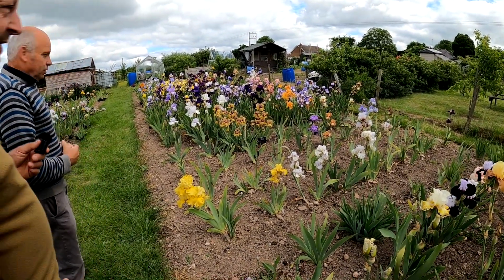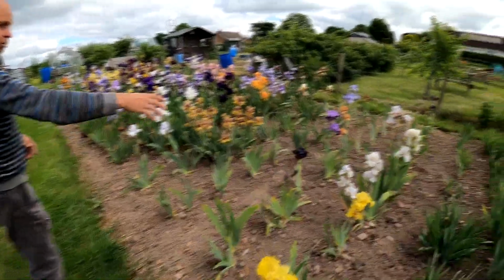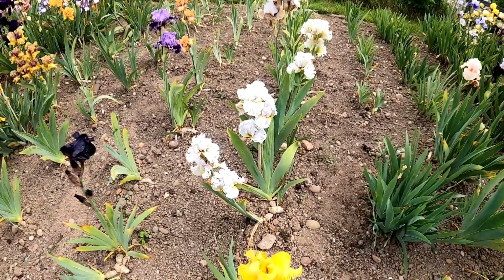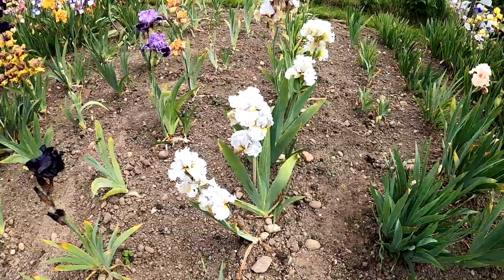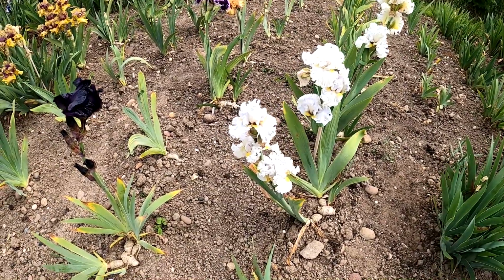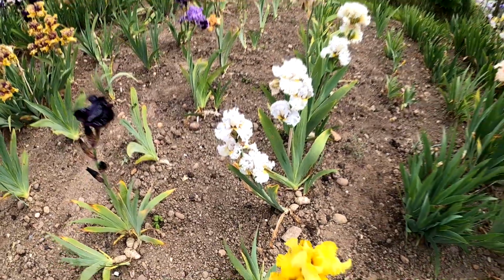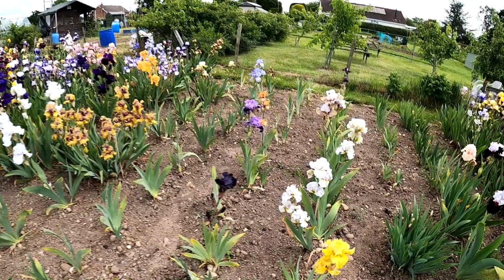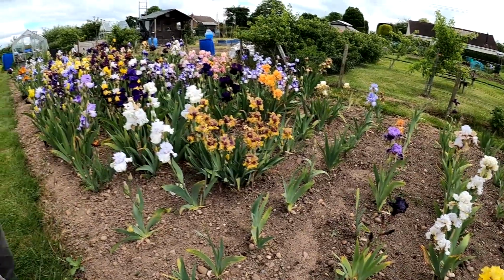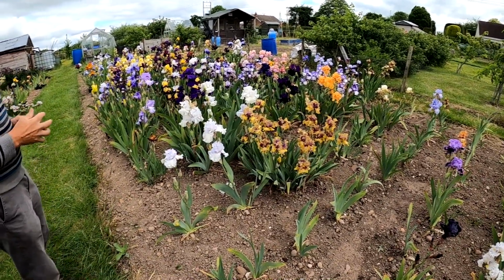Right. So if we move on up, there's more named varieties. You'll see the white one there. It is another development. It has really frilly edges to it. So it's one of those things that people either like or dislike. Some beautiful colours. That's a nice one. Every colour in irises except a true red and a true green.